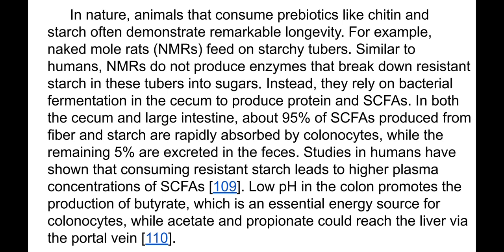In both the cecum and large intestine, about 95% of short-chain fatty acids produced from fiber and starch are rapidly absorbed by colonocytes, while the remaining 5% are excreted in the feces. Studies in humans have shown that consuming resistant starch leads to higher plasma concentration of short-chain fatty acids. And low pH in the colon promotes the production of butyrate, which is the most healthy short-chain fatty acid and an essential energy source for colonocytes, while acetate and propionate could reach the liver via the portal vein.